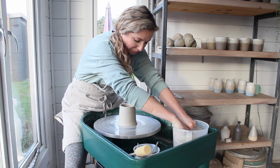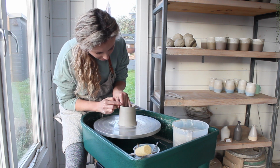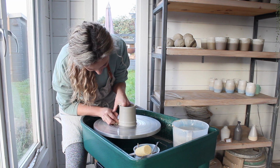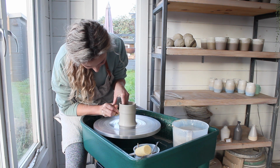I didn't have a stopwatch to hand here, so I used my phone as a timer. There's a clock on my studio wall, so I could roughly see how long I had left. If you're wondering, that's what I'm looking up at during the video.